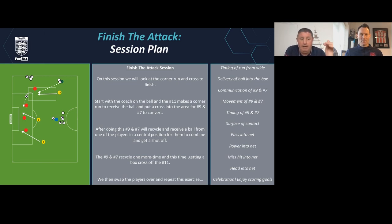So for me, if I just very quickly talk through it. The coach starts with the ball. The 11 makes that little run inside that fullback. He gets into an area, or she gets into an area, where she can play that box cross that we talked about in behind the back three. You've got the 7 and the 9 arriving, so the opposite wide player, the wide forward, or in our day, the opposite winger, arriving in the box. You could also have a supporting midfield player coming in behind, where I've got the blue counter as such.